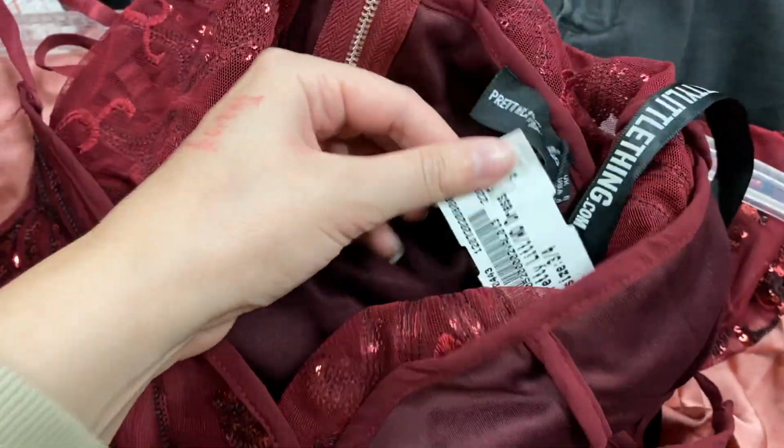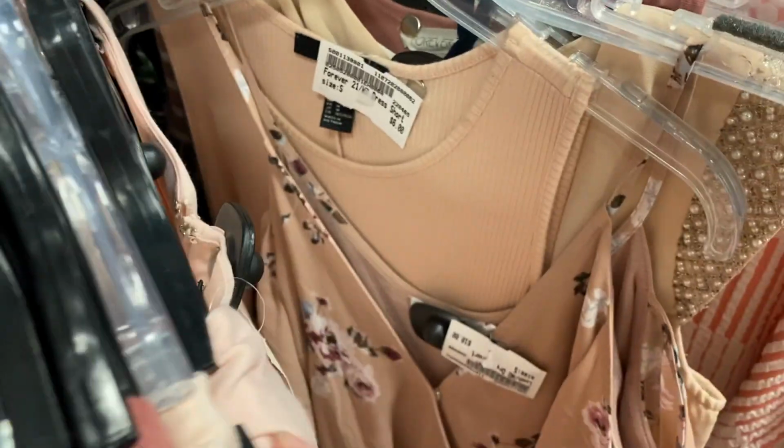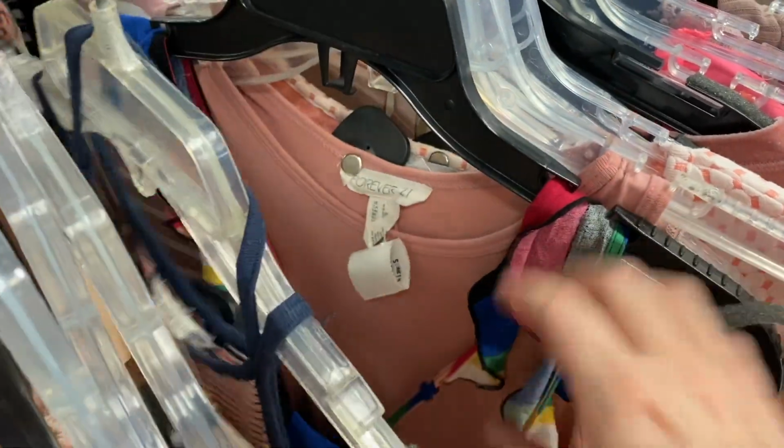So I found this Pretty Little Thing, and this one I did purchase and has actually sold, so I will show you the sold comp at the end of the video when I do the haul. I believe this was priced at $8, and I had a coupon which made it a little bit cheaper than $8, so perfect. And that is actually a style I had sold before I found it here at Plato's Closet. I had picked it up in the past at Plato's in a different color, and it had sold for me, so I was for sure going to get that one.